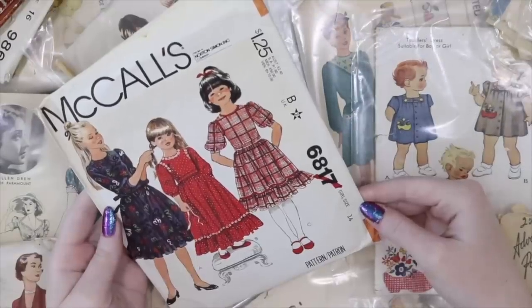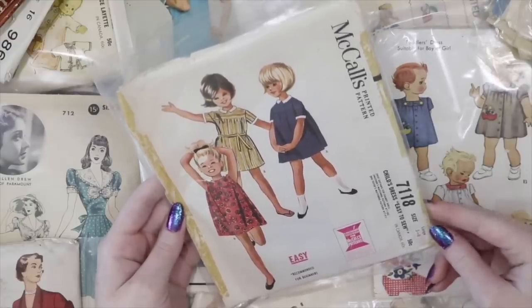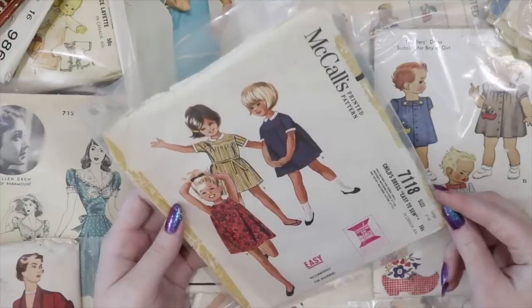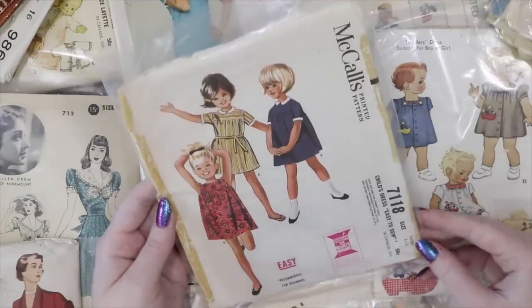Here we have a McCall's pattern, probably from the 70s. Another McCall's pattern, this one I would guess is from the 60s. This is in a size large, also not suitable for chubby girls. But they do have a mother's and a big sister's matching pattern. And it's recommended for beginners, and it's in a large size 5 to 6.